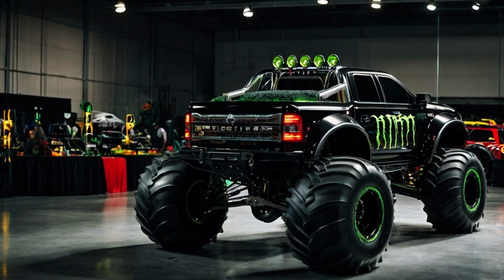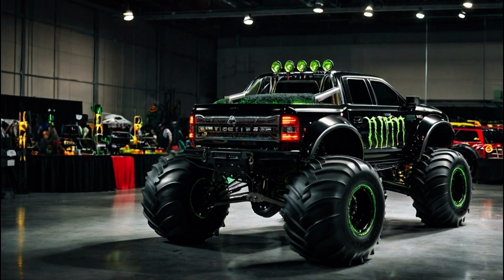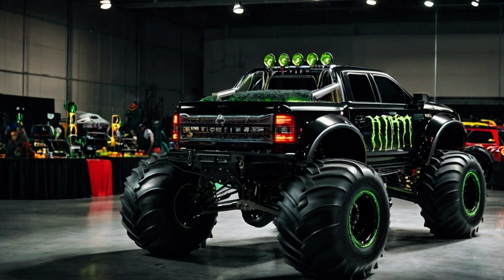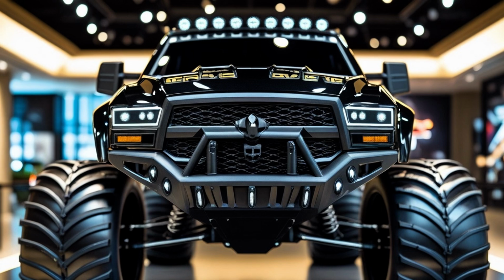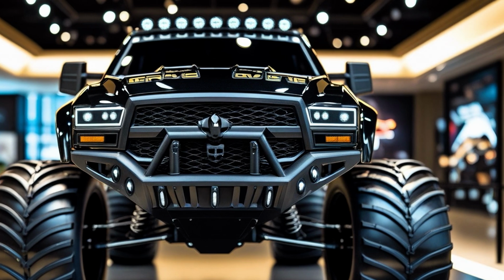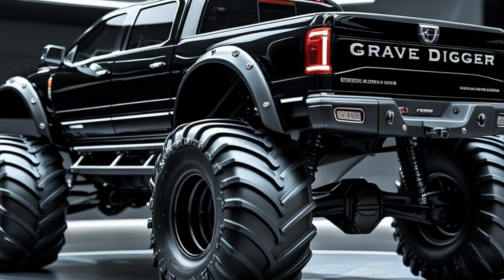And speaking of stunts, let's take a moment to appreciate the kind of performances Grave Digger is known for. Whether it's freestyle events where drivers have just a few minutes to unleash absolute chaos, or the head-to-head racing segments where precision matters, Grave Digger always stands out.